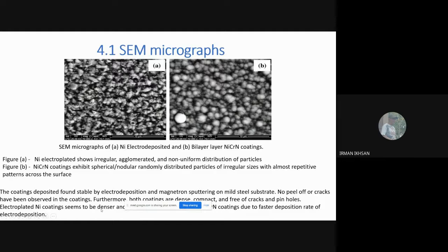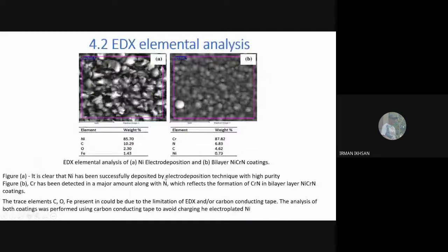The electroplated nickel coating seems to be denser and more compact in comparison with the nickel chromium nitrate coating, due to the faster deposition rate of electro deposition, where the first process only takes 1 hour. The second process takes 2 hours.